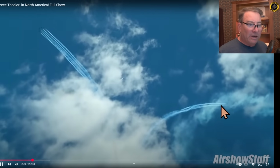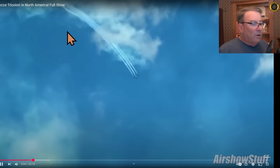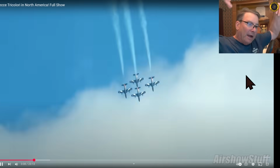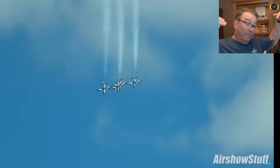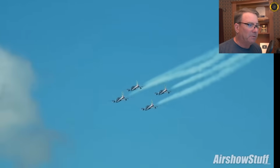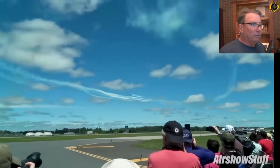So 5 on the left, but it's the 4 on the right that we're looking at. In this maneuver, the incident happened on this inverted portion. Now they're going to come back around and do a pass right through each other and form this giant heart-shaped form in the sky. Boom, just like that.